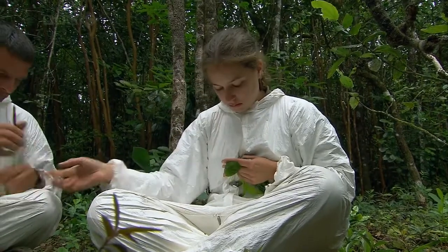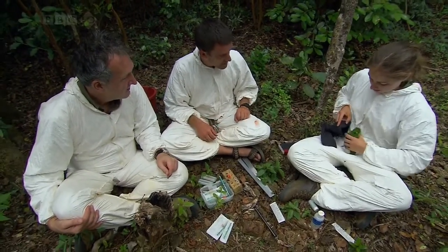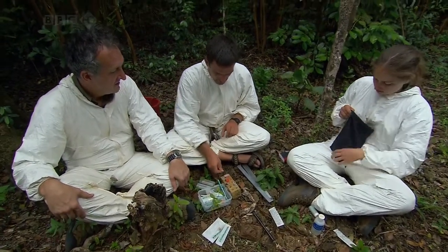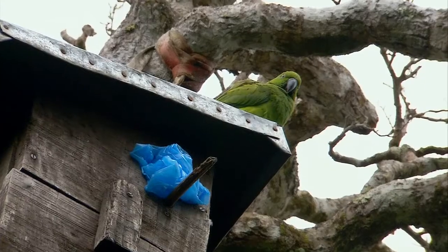Well done. So we're done with this one now? Yep, that's it. All finished. All we've got to do now is put them back in their little bags and take them back up to the box. Good. And they seem none the worse for wear? Hopefully not, no. Plenty of them have had it done before and we haven't had anything go wrong. Something to talk about in the nest box.